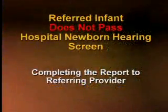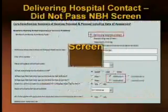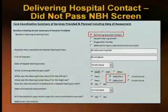Now, what happens when the patient does not pass the hospital newborn screening exam? Let's talk about completing that report to a referring provider. So the scenario is that you contacted the hospital, you found out that they did not pass the hearing screen that was done there, and they have actually set up an appointment, because that's what's supposed to happen. I'm not saying that it happens 100% of the time, and newborn screening will tell you that also. What's supposed to happen according to Joint Commission standards is the hospital who actually does the screening will go in and set up that appointment.